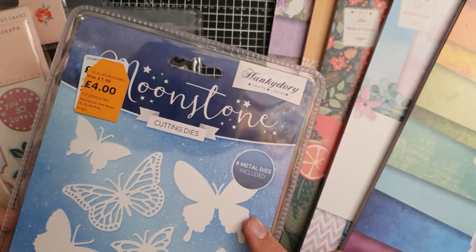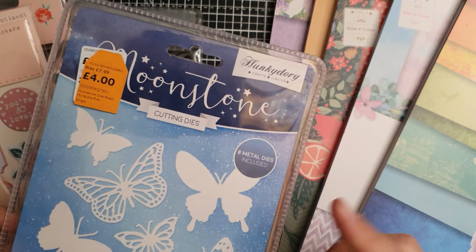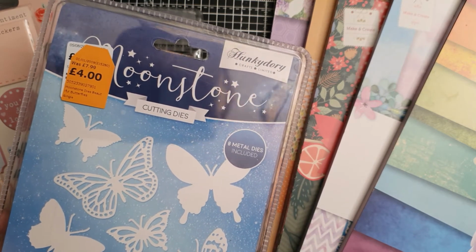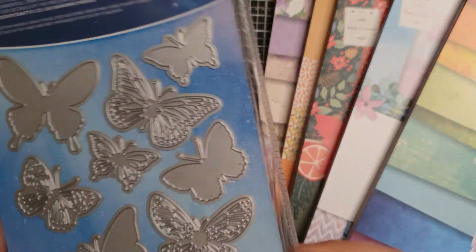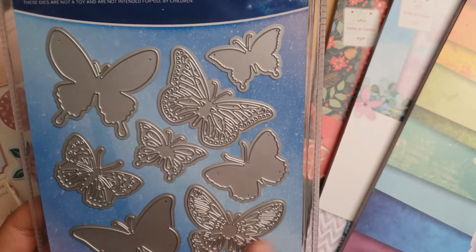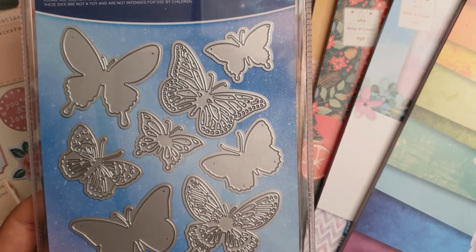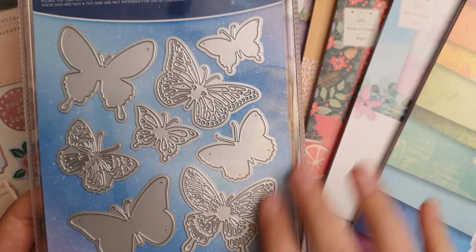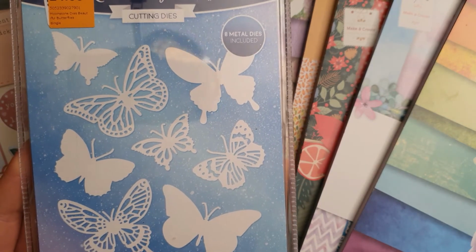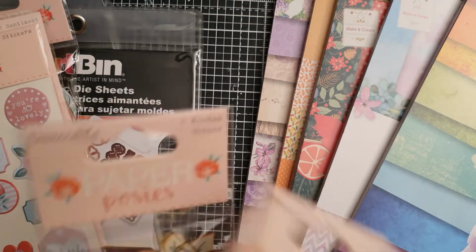I went to a shop, this was a few months back, pre-COVID, but they sold this for about, I think, £14. So £4. That's £10 cheaper. So really, really good. And the butterflies are lovely as well. I've got a few butterfly dies that I need to probably sell, but I'm going to keep this set because I like the size of the butterflies, and I also like how they look. So a perfect set.